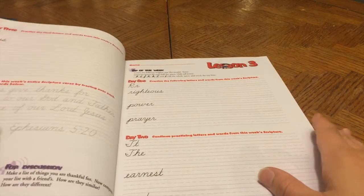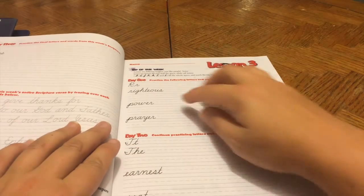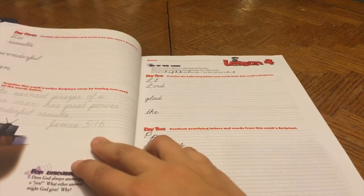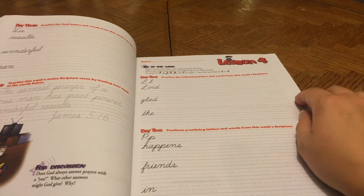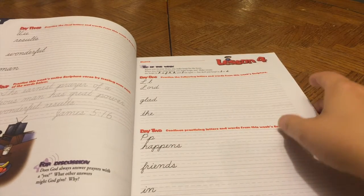And what I really like about the Reason for Handwriting books is that each day you just do a little bit. Day 1, day 2, and then the last day, you're working on a scripture verse, and each lesson is based around a scripture. And so the words and the letters that you're doing pertain to the scripture that you're working on.